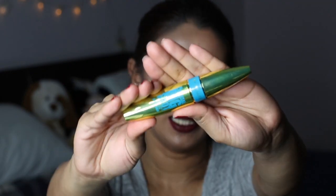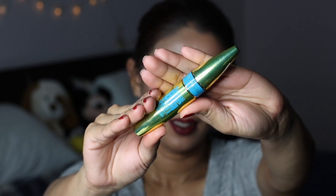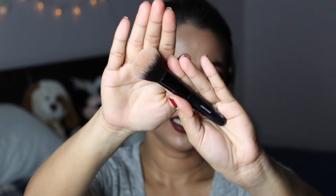A mascara. Lately I've been really liking this mascara. This is the Maybelline, wait, what is it called? The Maybelline The Colossal Big Shot Volume Express Mascara. Waterproof. I love waterproof mascaras. Right, what's that? A teeny tiny brush from It Cosmetics. It's the travel kit that they have. These brushes are so soft. I really like these brushes.